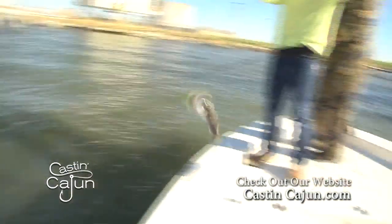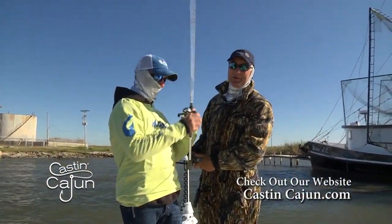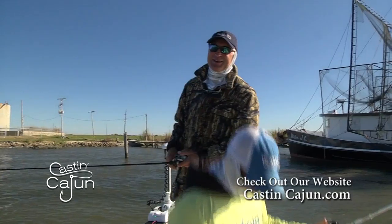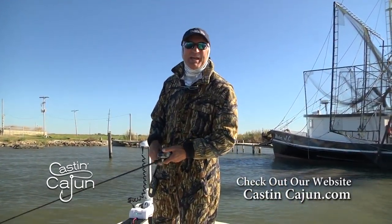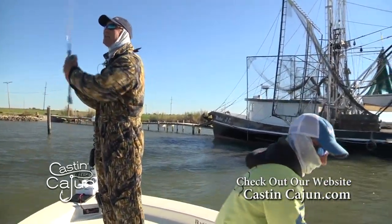Speckled trout. Nice trout, Misha. Well, you saw the blast, now you're gonna see the cast. Misha Mann puts the first speckled trout in the boat. I'm gonna see if I can follow his lead.